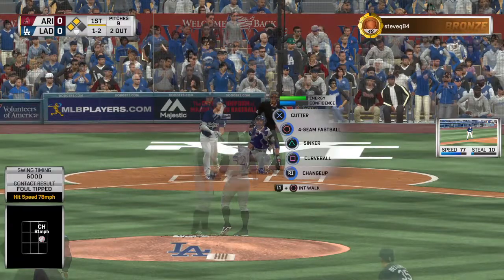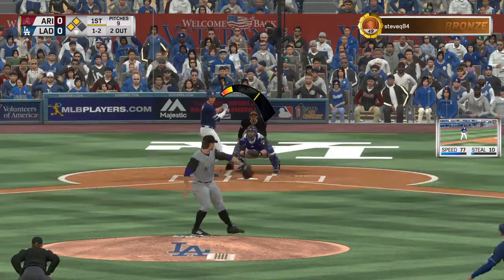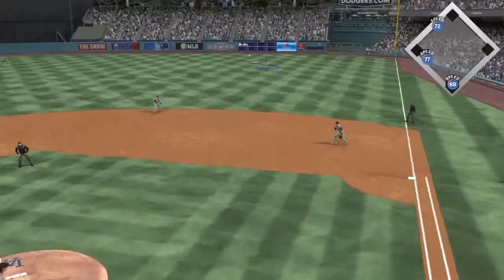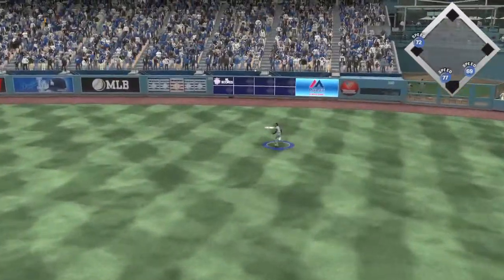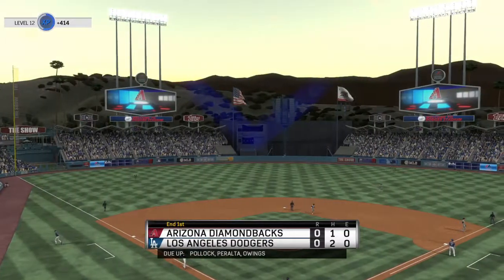And another foul ball. Here he comes on a ball and two strikes. He pulls this one into right, and he will get there to make the running play, and that will end the inning.